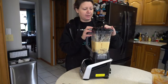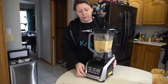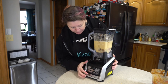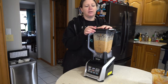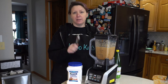Then we're going to pop the top back on, and we're going to turn it on. We're going to turn it on low until it's all incorporated. It was already on. I like to let that go for a good 20 seconds or so.